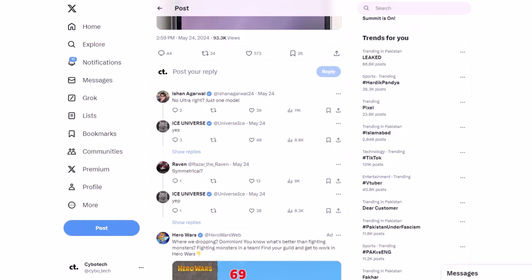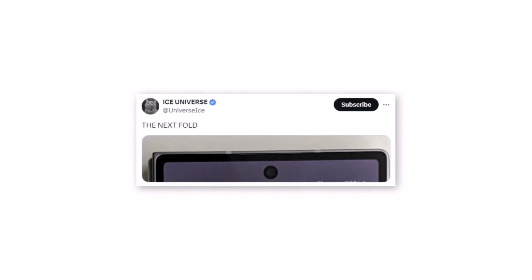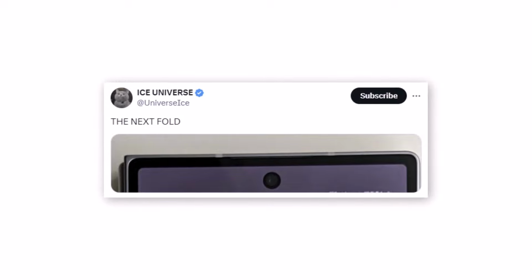Ice Universe has also mentioned that the phone will feature symmetrical bezels, though it's challenging to ascertain from the photo if these bezels will be slimmer. Ice Universe posted the photo on his Twitter account and says, "The next fold." This insight comes from a recently leaked image. Although only the top portion of the phone is visible, it doesn't reveal much detail. However, it does reinforce the notion that the Galaxy Z Fold 6 will feature a flatter design with sharper edges and corners compared to its predecessor, the Galaxy Z Fold 5.